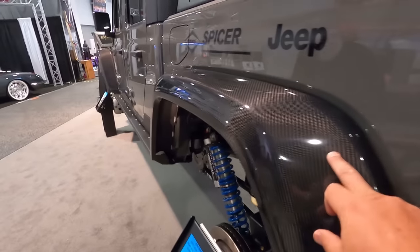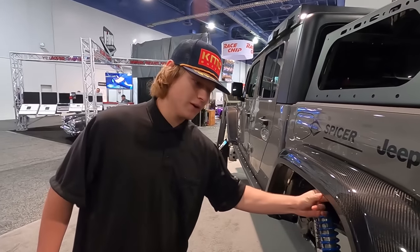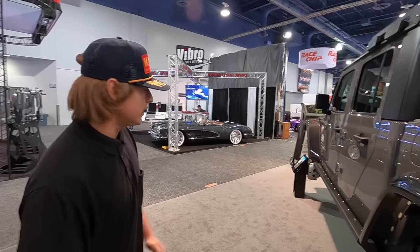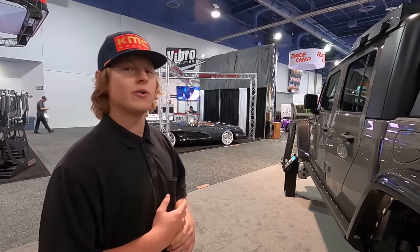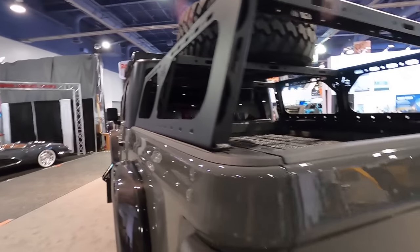What's up with this? Is this carbon fiber? These are new prototype carbon fibers that Anderson Composite made for us. And where are they out of? Maybe you can give them a shout out. I think they're out of Orange County somewhere in California. I'm not too sure where. Dude, this thing is crazy.